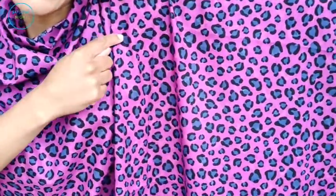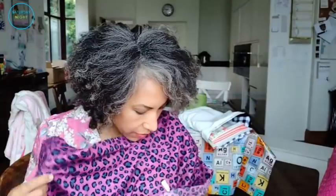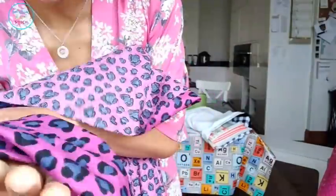I know that whatever I do with it, because the leopard spots have the blue and the black, I'll probably have contrasting trims in the blue and the black. So if this ends up being a shirt dress, for example, the collar would be black with the button placket being black and cuffs being black, you know. You get the idea, using contrasting prints. This actually feels really quite nice as well. It's got lovely drape. I approve.